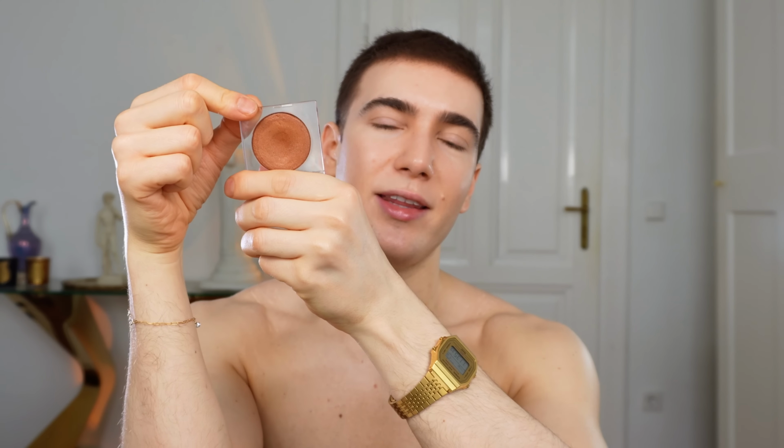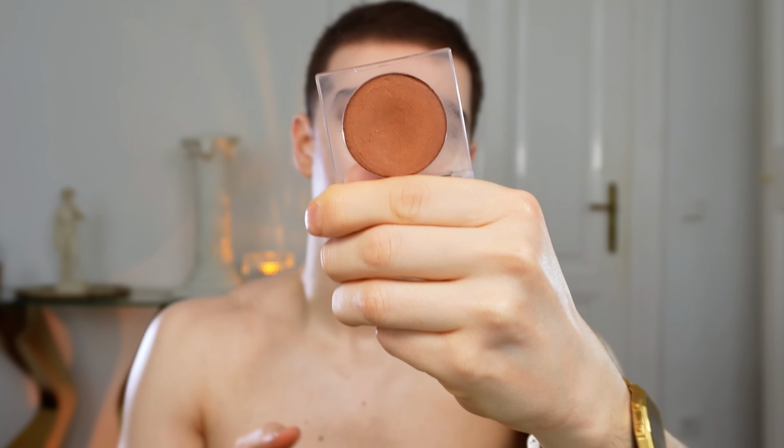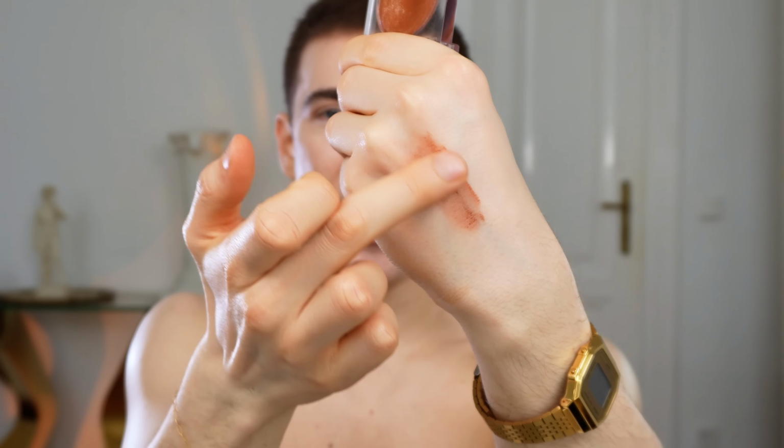But this is the Tower 28 Bronzino. They call it a bronzer, but it's so much more than a bronzer. It's truly a hybrid between a bronzer, a blush, a highlighter. It does everything in one.